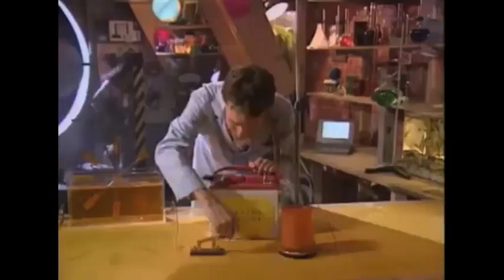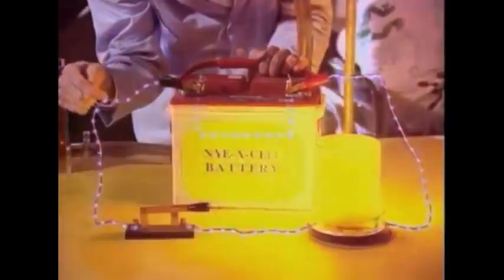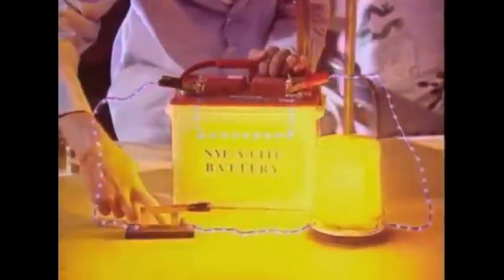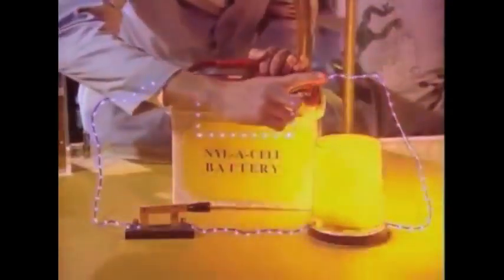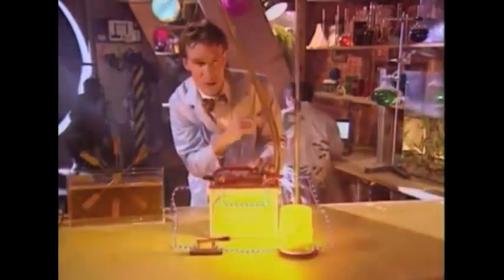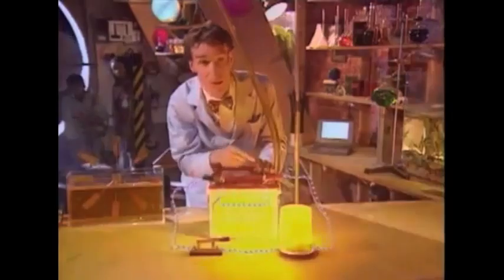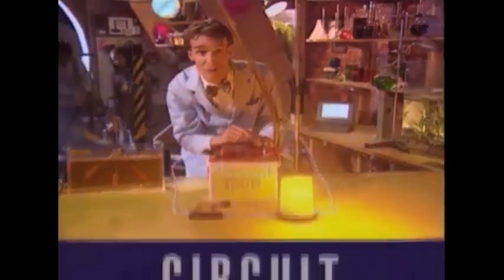Watch. See, right now, electrons can flow from this side of the battery, through this wire, through the switch, through this wire, into the light, and back to this side of the battery. They're flowing in a closed path, what scientists call an electrical circuit. Now, circuit, that's from an old word for go around. So electrons, right now, can go around an electrical circuit.